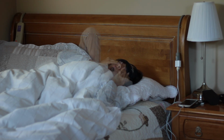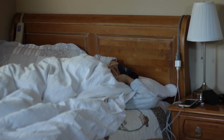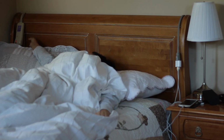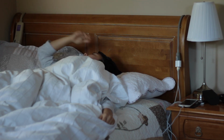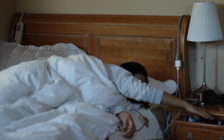So I wake up normally around 7:30 to 8. I use the bedtime feature on my clock app on my iPhone. I'll do some morning stretching in my bed and I'll turn off my heater, my electric blanket in my bed that I've put in. And this eye mask is from Moonlit Skincare.